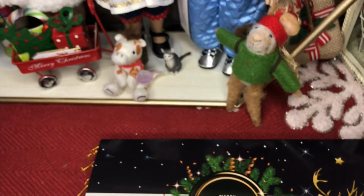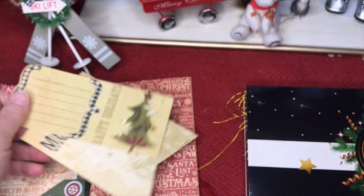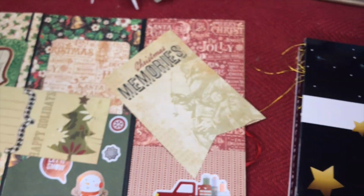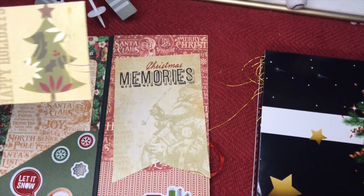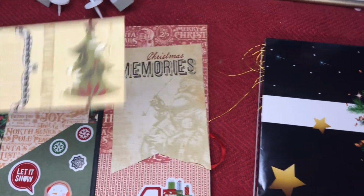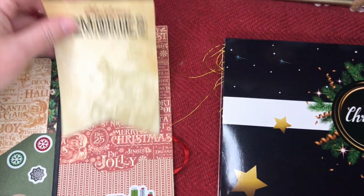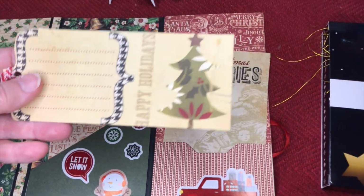All right. Now the paper I'm gonna do today. I'm gonna do memories. Or I kind of like this Happy Holidays tree one. And we need to do more strings because we're running out of the clothespins. So yep, I'm gonna do this Happy Holiday tree one. Your order's ready to be hung up.